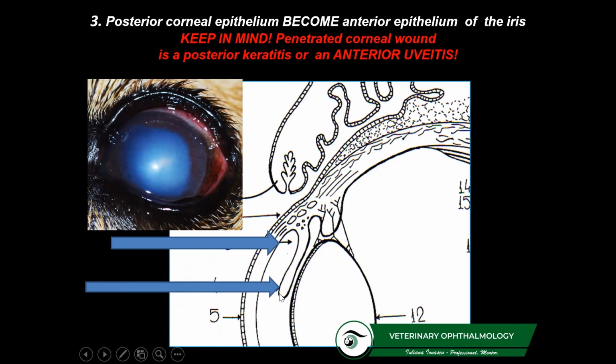And the eye will show you this. The cornea is opaque, we can't see inside, and we have these straight, short blood vessels all over near the limbus. It's very important to understand that the penetrating corneal wound is a posterior keratitis or an anterior uveitis.